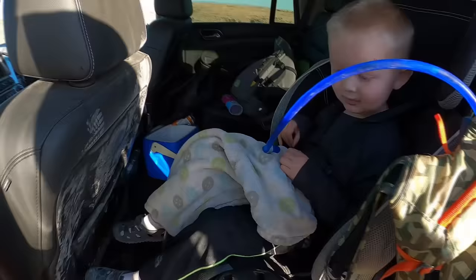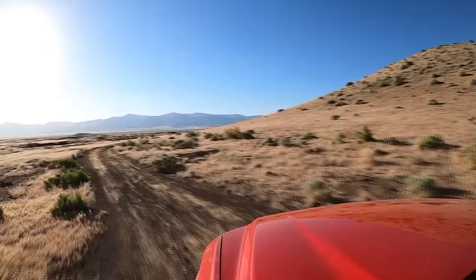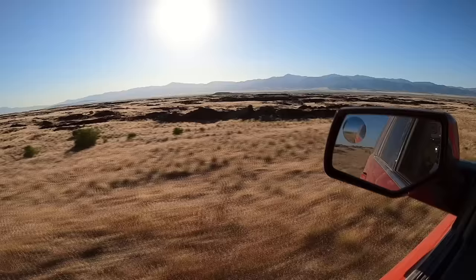Yep. Good, and see, we got your camel pack set up on your car seat so you can drink whenever you want. Nice. We've got a couple hours of serious 4x4ing to do. There's just miles and miles of these lava tube formations, more than you could ever explore. Just look at them. We could hike for days out here and never see all of them.